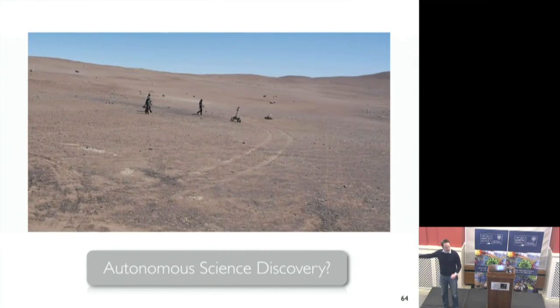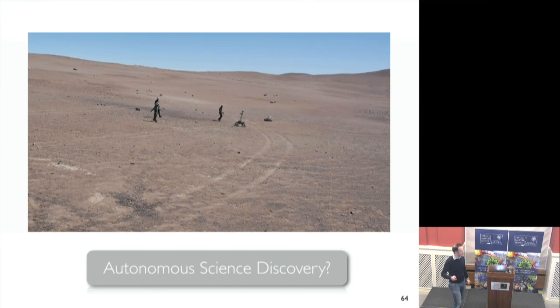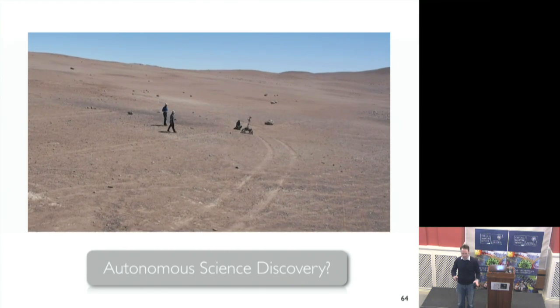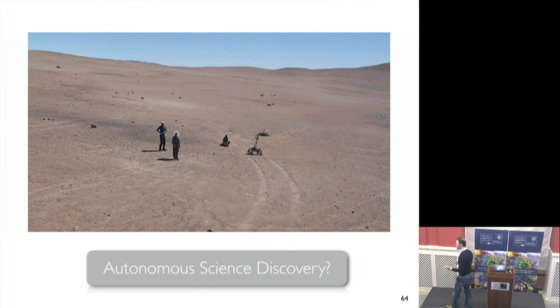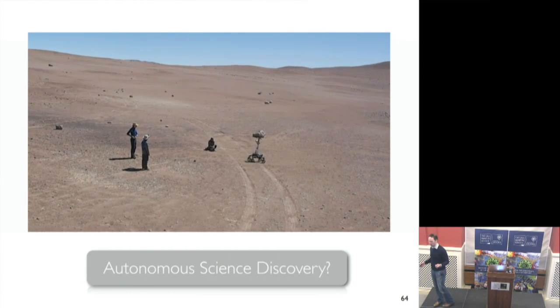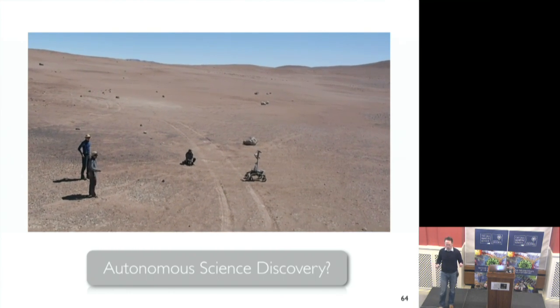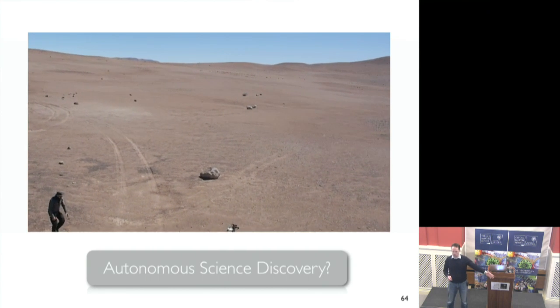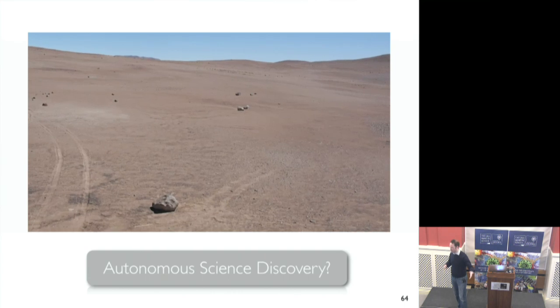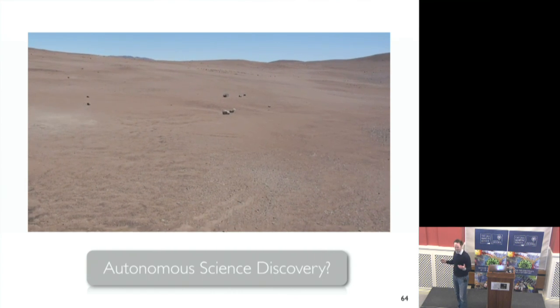Autonomous science discovery, I love this one. It turns out that if a Martian danced past the Mars rover right now, nobody would ever know. Why? Because there's only a limited upload bandwidth, so we get a bunch of images out every now and then, but we don't know when. And the rover will do what we tell it to, so it will go to a rock and maybe, hopefully, examine that rock. But everything between that and looking around, not really much there.